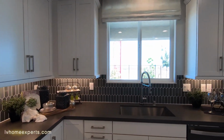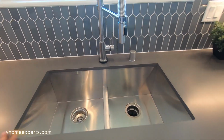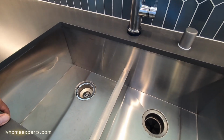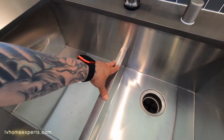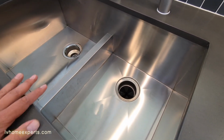I do love the fact that they have a window right here in front of the sink, actually. So you got an undermounted sink with stainless steel, dual basin. And I love how this basin right here separates, and it's pretty low. So it's not all the way to the top, so I do like that.